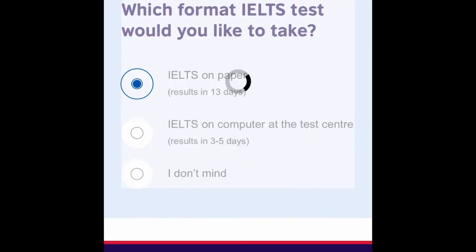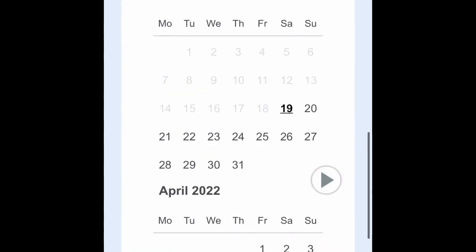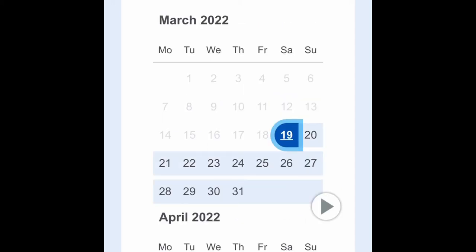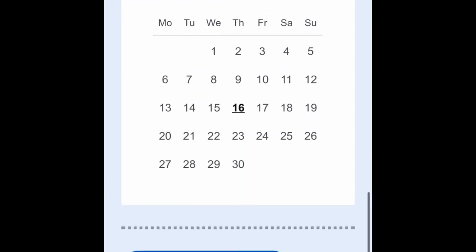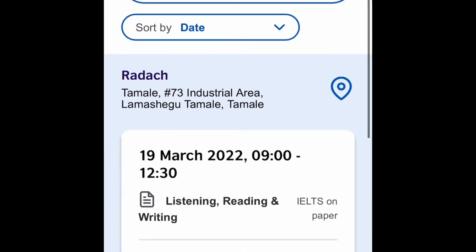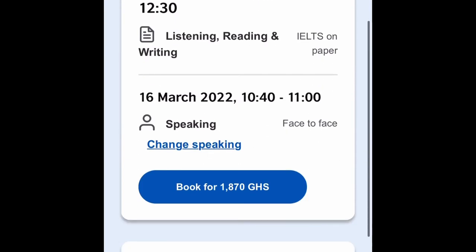So let's say you are taking a paper test. You have to choose your date. The only thing I'll tell you is that the ones underlined and highlighted are the only available days. So you see 19th March, then in April, you see 30th April, then you go to May, there's 21st. But if you don't like this, just go to search for tests. Okay, so you can sort the dates, but anyway, let's look at the dates we have.